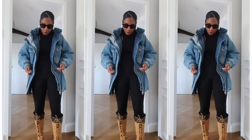We're gonna put these And Other Stories sunglasses back on. I'm gonna tie this up because it is cold, but not as cold as it was yesterday, which is great. I feel like this is giving very much 90s New York, and the people are digging it.